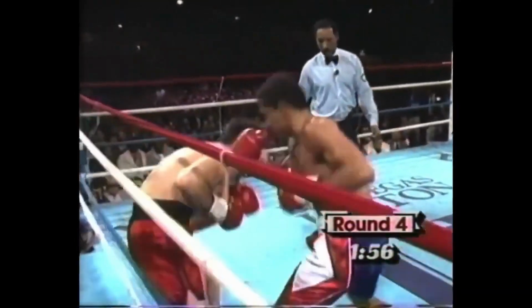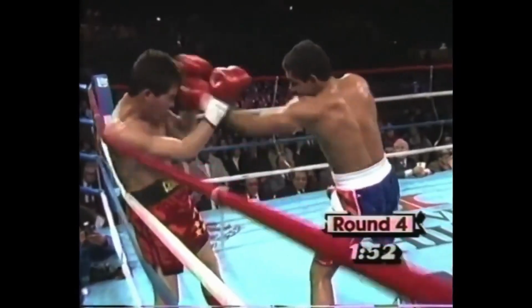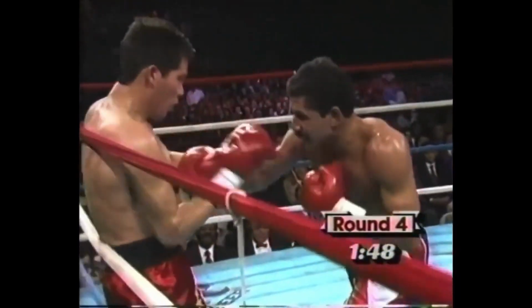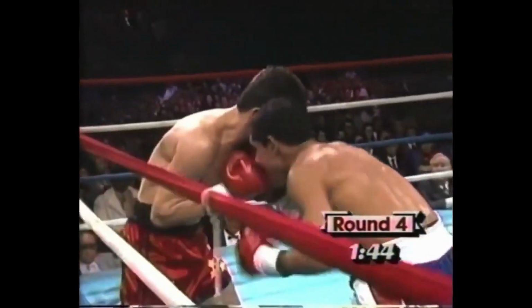Good head movement by Chavez. Very good head movement. You know the way he walks, keeps his eyes on his opponent. He's blocking a lot of those shots with his arms. He's good, very good concentration.